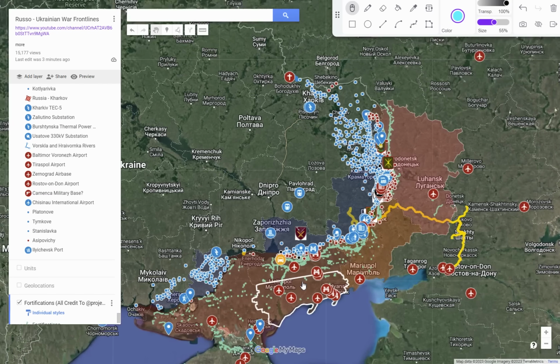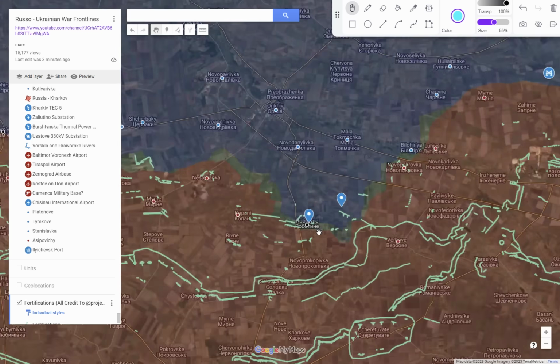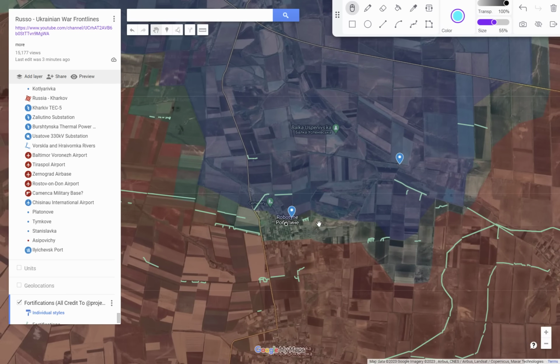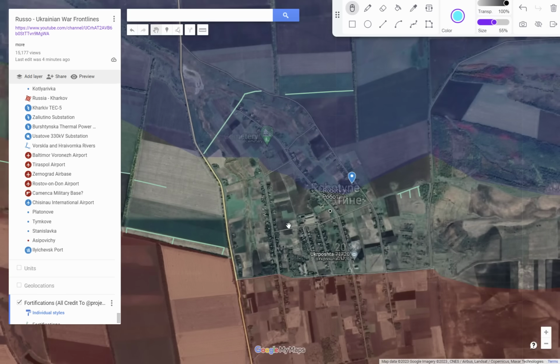Today we're going to be doing a full frontline update, beginning with the situation around Robotyne. In this area, you have the 1st and 3rd Linear Battalions of the 82nd Air Assault Brigade that have been sent to fight within Robotyne itself. They've been able to expand Ukraine's control within the village itself. Beforehand, Ukraine only had control over some of the northernmost houses and basically just the outskirts of the village.